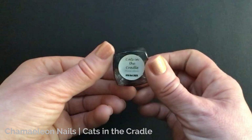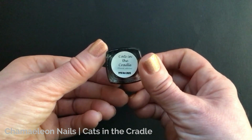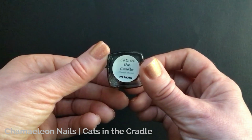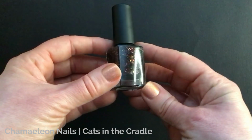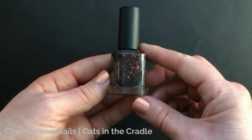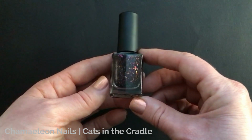This polish is called Cats in the Cradle, and this one was a thermal, also a reflective. And this one was from Polish Pickup from October 2023. And the theme this month was 90s grunge. And I have to tell you, this polish was everything my 90s grunge heart desired.